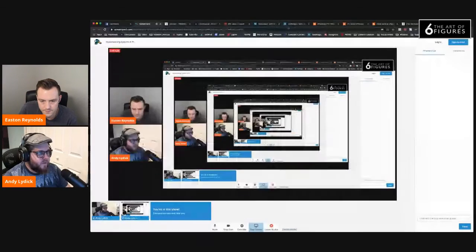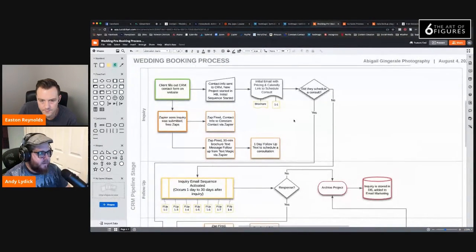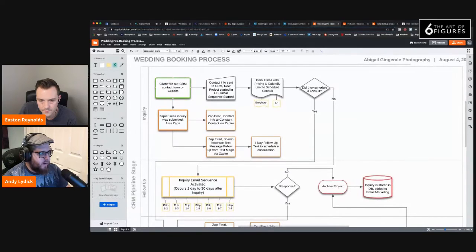All right. So this is the part of the process where they're inquiring right here, and this is what starts everything. Contact info is sent to CRM, and then they get their first email and the brochure from us. That's what I just showed you. What I didn't show you was what happens behind the scenes in Zapier.